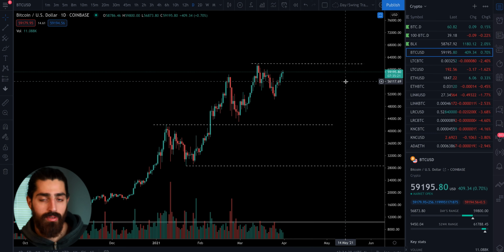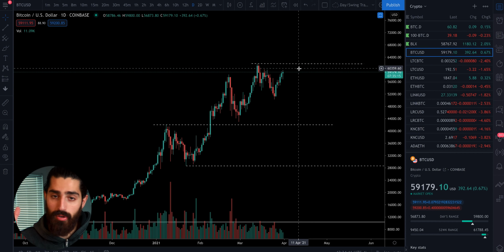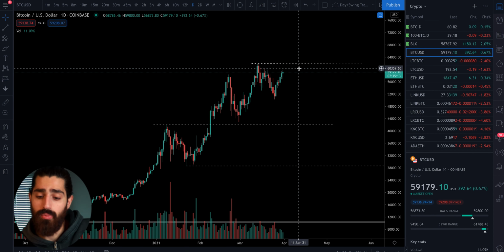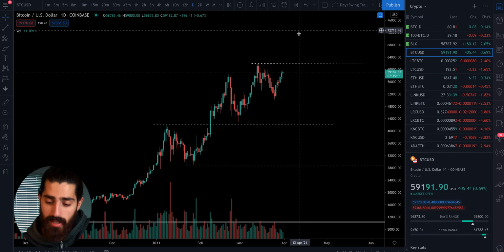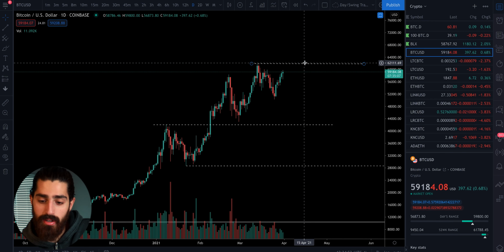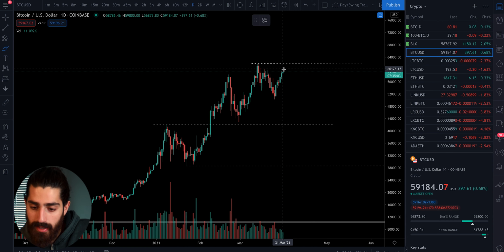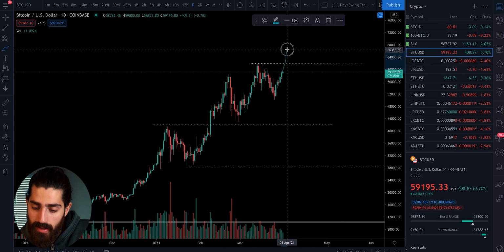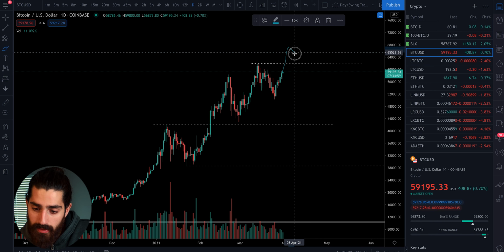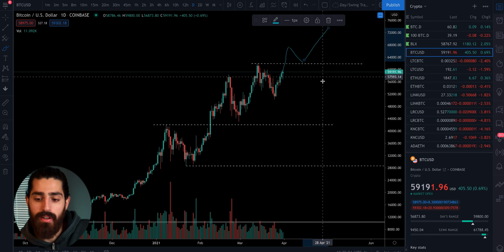So now what we can do is one of two things. Either take profits when it reaches 60,000 if you think it's not gonna blow past it, or wait for it to actually blow past it, and when it does, you can wait for it to pull back and then buy again around this area because it's gonna support. So let's say it blows past it like that, and then it can go back down here, and then you can buy it around this area, and then it might continue going this way.